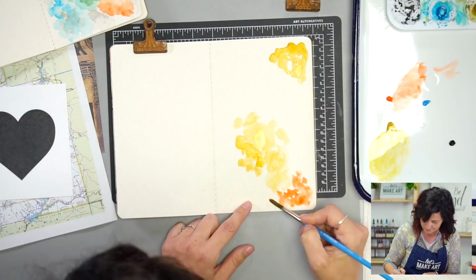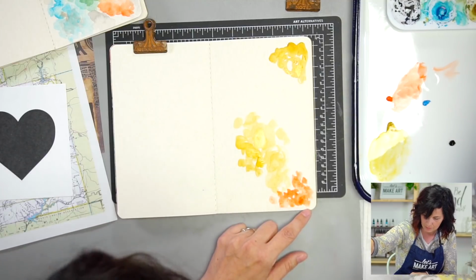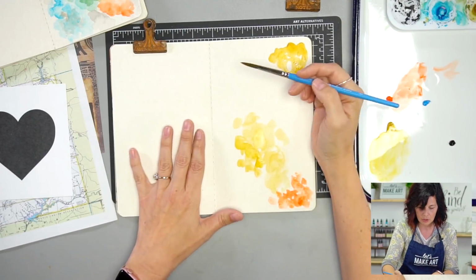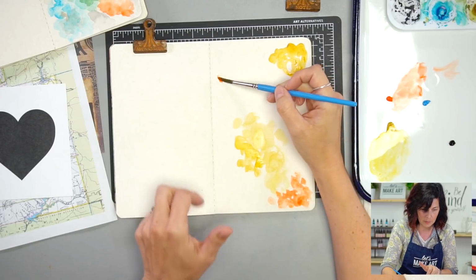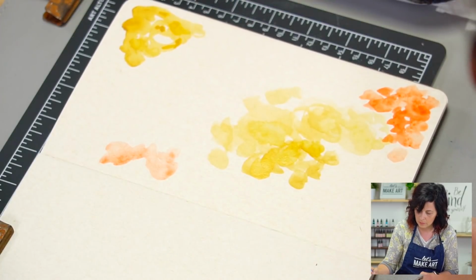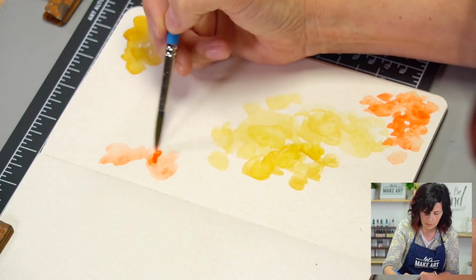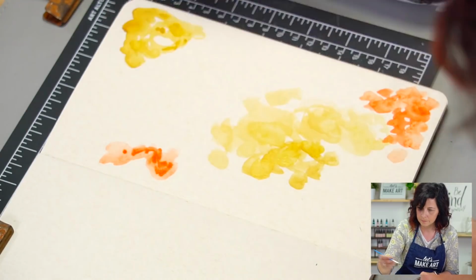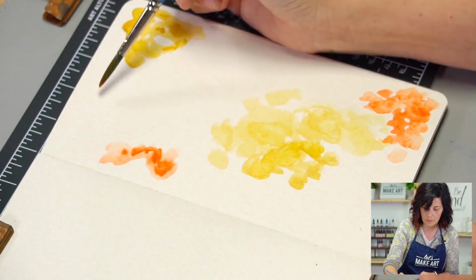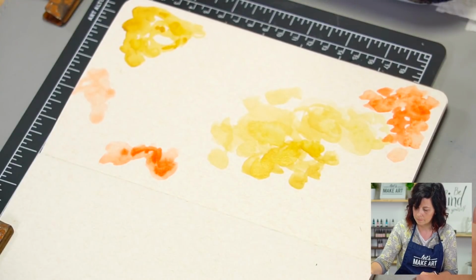Oh, man. Okay, so if you see, I'm dropping in water and color, and I'm just kind of playing with these textures. I'm just having a good time. And I'm thinking about balance and composition a little bit. Not too much, but I'm like, okay, I got orange over here. I'm going to put a little orange over here. Then I want a little bit of pigment in there. Maybe, yeah. Just a little bit. I don't know why I rinsed that off, because I want more orange. I'm not done with orange. Okay, yeah. I like it.